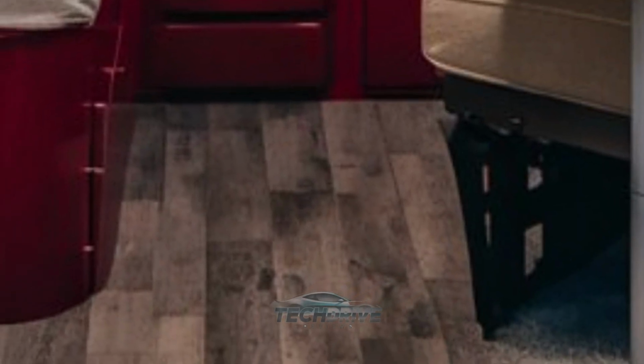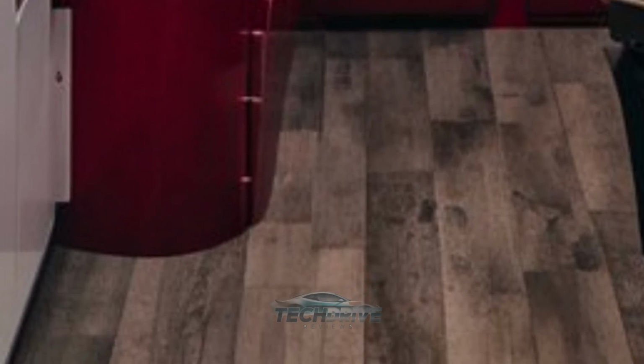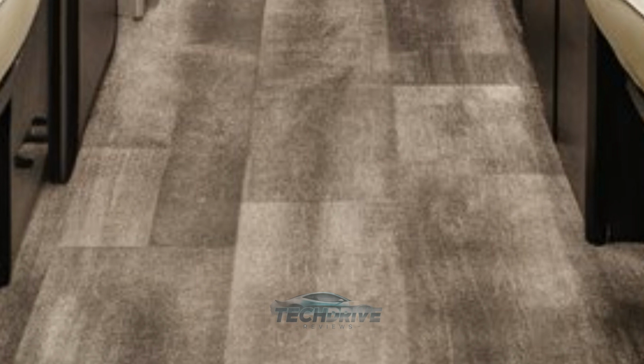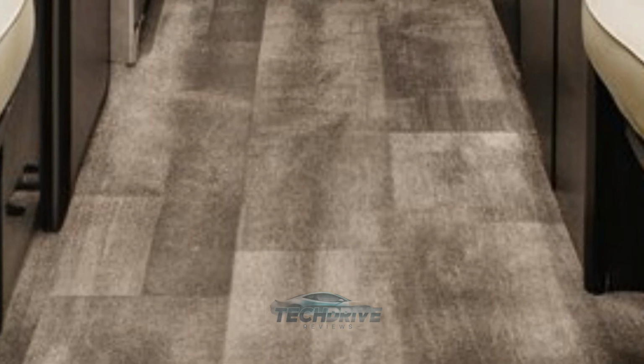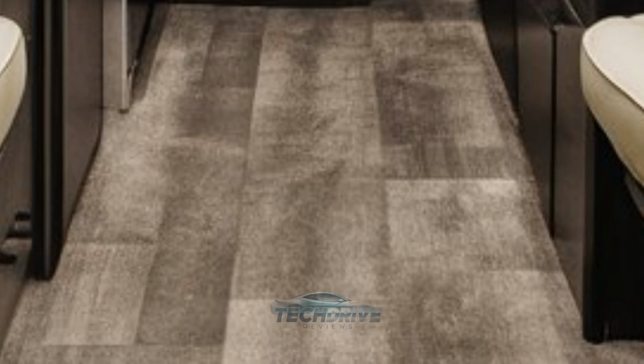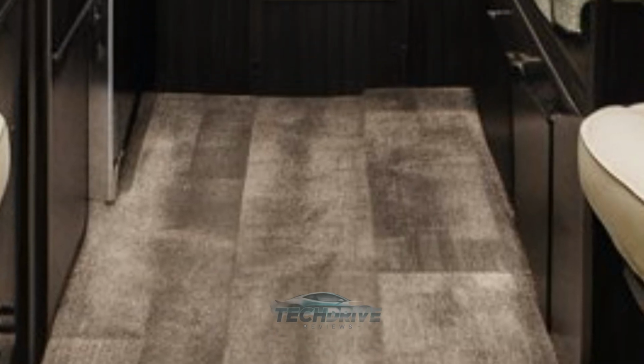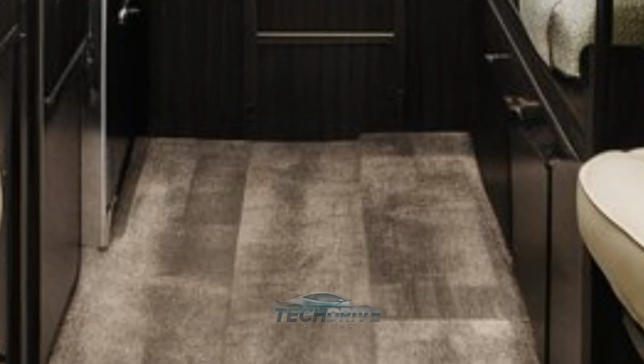Let's start with flooring. Replacing your camper van floor with vinyl planks or peel and stick tiles is an inexpensive way to add style and durability. These materials are easy to install, clean, and come in a variety of designs to match your taste. A new floor can instantly elevate the look and feel of your camper.